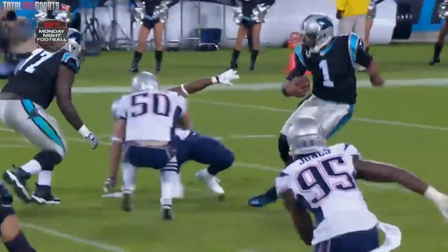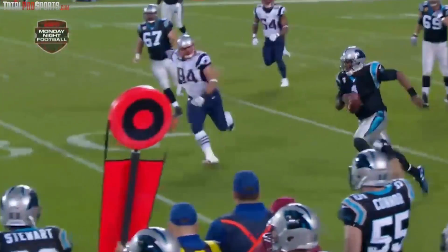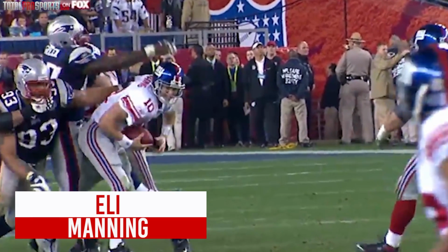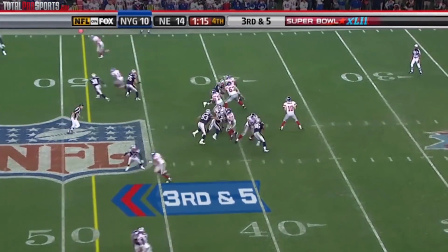That's why I drive my car home at night with memories or nightmares of Cam Newton. Eli Manning finds David Tyree, of course. This had to be on the list. It's one of the most historical escapes of all time. 4th and long to save your Super Bowl hopes. Somehow, Eli stays on his feet, and then David Tyree makes the catch.